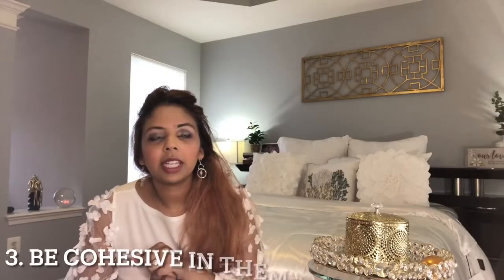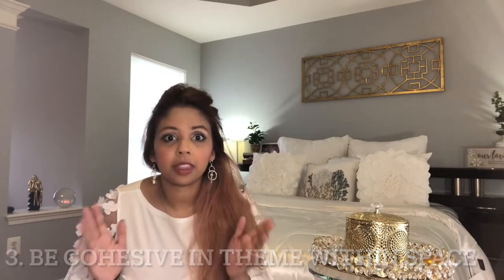So number three is the different themes. And I've made this mistake, but I think there's a way to do different themes in your house when you want to incorporate different styles. When I show you all my house tour, you'll see that the living room and the dining room are all nautical themed decoration.